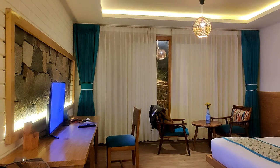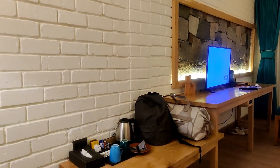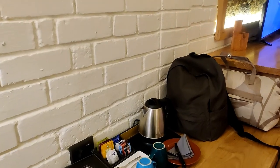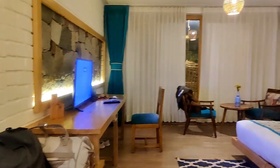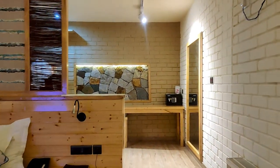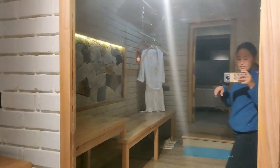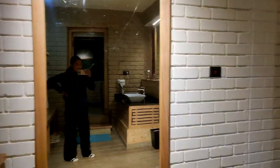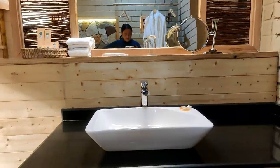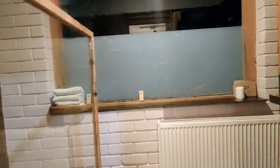This is how the rooms look at the Stonehenge. There are my bags and there are some coffee and tea, and there's a coffee table over there, and I'll show you the bathroom here. There is a big mirror here, and then we have again a mirror here and the wash basin, and there's a hair dryer.